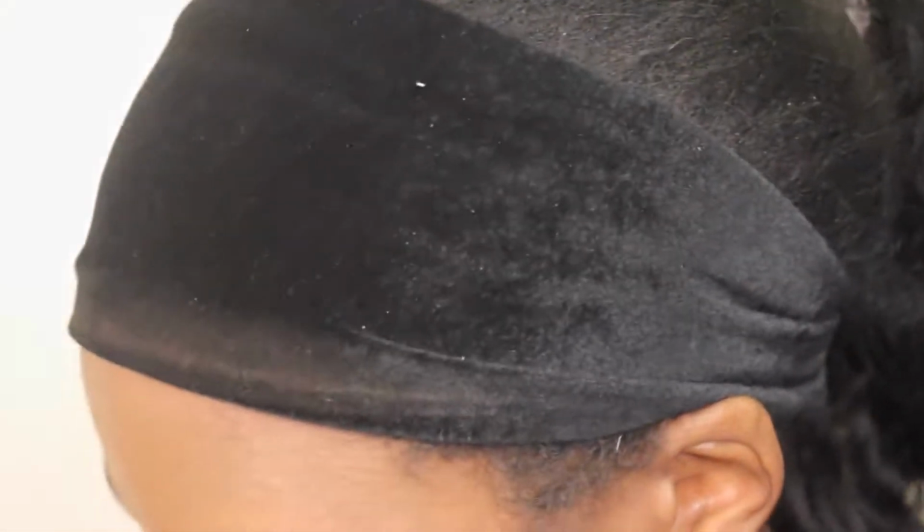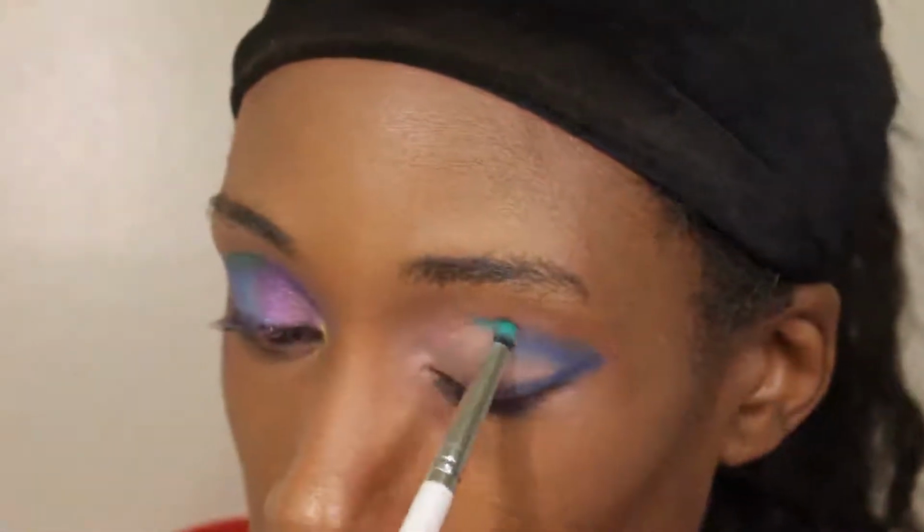Okay. Now I'm going to take my Colourpop pencil brush and go into that dark green shade and just start down the center right here.